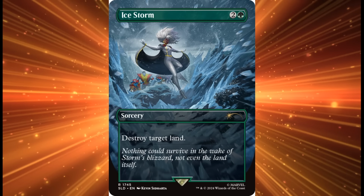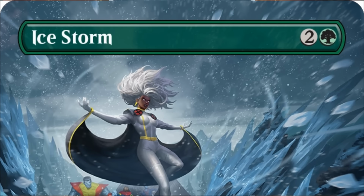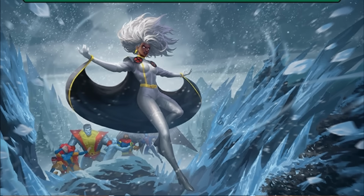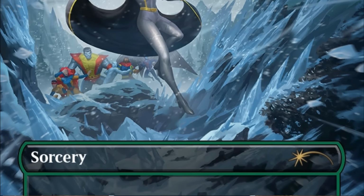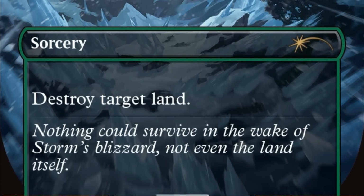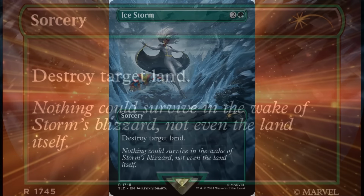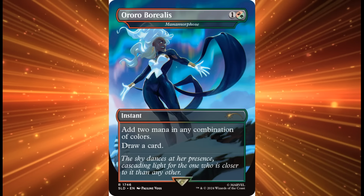Now, unlike so many other secret lairs we've seen in years past, the cards inside this one actually hold quite a bit of value. Ice Storm, of course, is a green land destruction. It is 1 green and 2 other, and it says as a sorcery that you can choose a target land to destroy. Guys, cards like this used to be like 50, 60, 100 bucks. With this reprint, it'll bring the value down, but again, the artwork is going to make players clamor to buy this card from this set. Amazing. The last card inside this secret lair is Metamorphose.